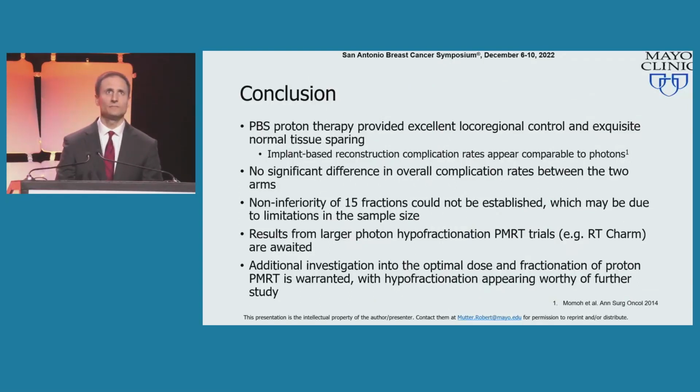In conclusion, pencil beam scanning proton therapy provided excellent local regional control and exquisite normal tissue sparing. The implant-based reconstruction complication rates appear comparable to the photon literature. There was no significant difference in the overall complication rates between the two arms, but non-inferiority of 15 fractions could not be established, and this may be due to limitations in the sample size.